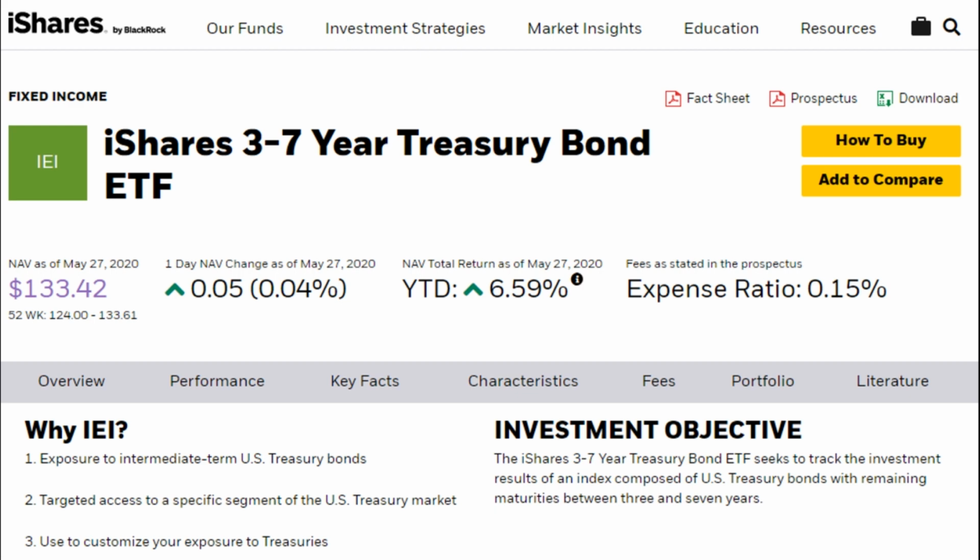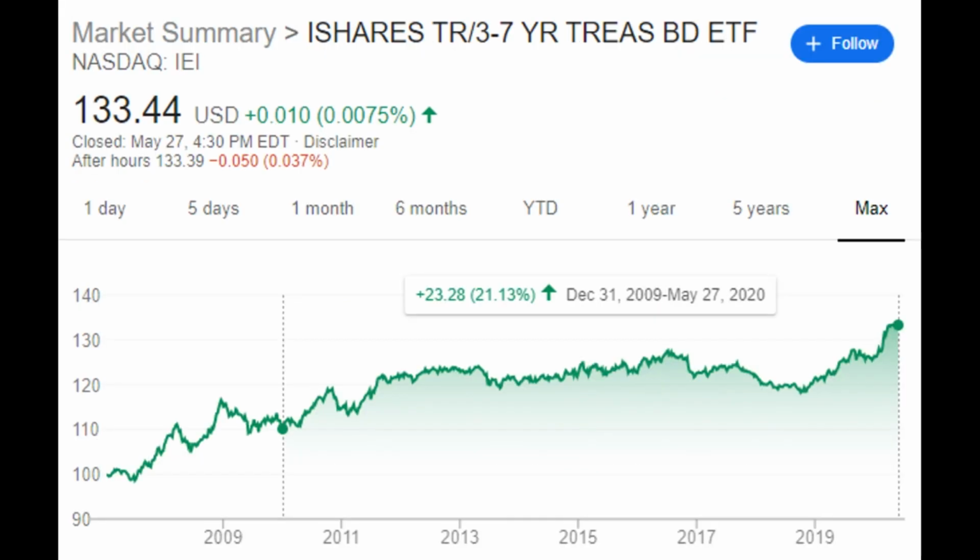If we look at a chart of IEI past performance, we can see that it has not performed as great as VTI or TLT, but it has been less volatile. So owning IEI will serve to reduce the volatility of the portfolio while providing a guaranteed stream of interest income.